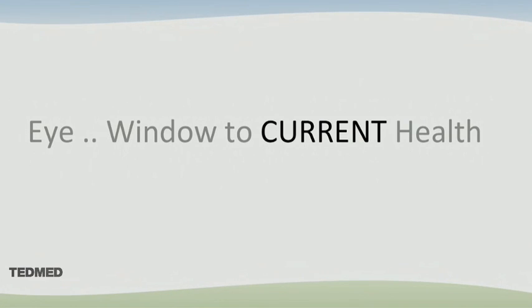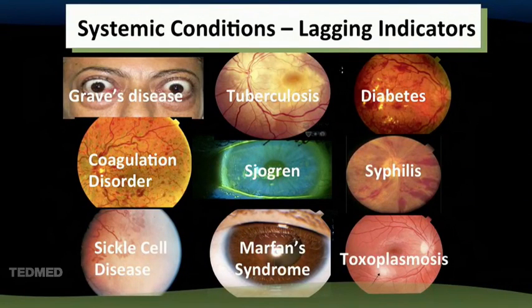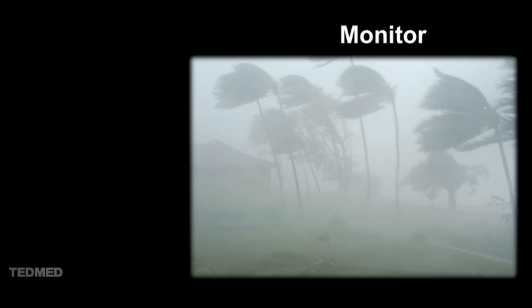Today's wisdom says eyes are windows to current health, and it's often about monitoring. And that's because systemic conditions often show up in the eye, a manifestation in the retina or cornea and the lens, and in that sense, the eye is considered a lagging indicator. But monitoring is like telling us during a storm that you should stay indoors and be safe.